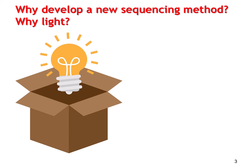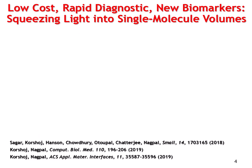The second question that you may ask is, then why use light? Because with light, you can massively parallelize things without developing specialized electronics or anything expensive, and all you really need is very simple metallic substrates. So the real reason is to come up with a low cost, rapid biomarker diagnostic tool.